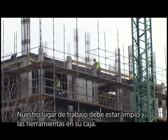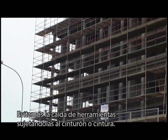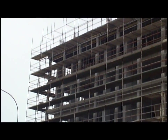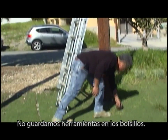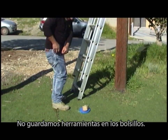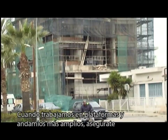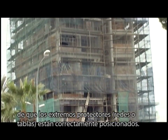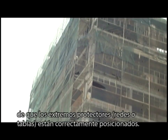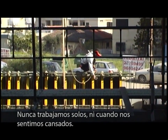We always keep our workplaces neat and our tools in a toolbox. We prevent tool drops by attaching them to our belt or wrist. We do not put tools in our pockets. When working on large platforms or scaffolds, make sure that there is a protective edge, for example nets or boards, correctly positioned. We never work on our own or when we're tired.